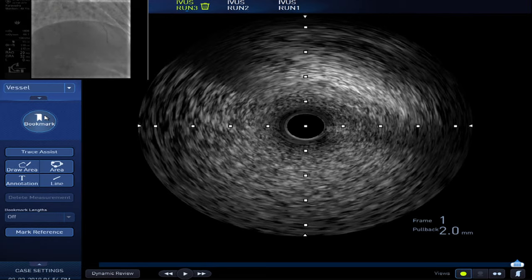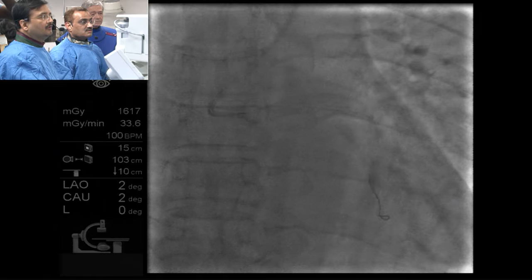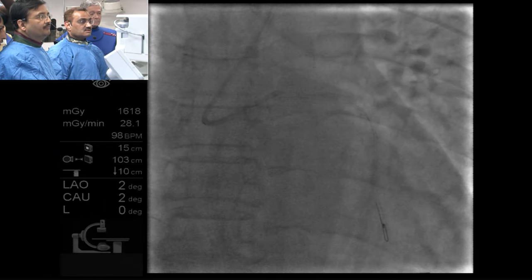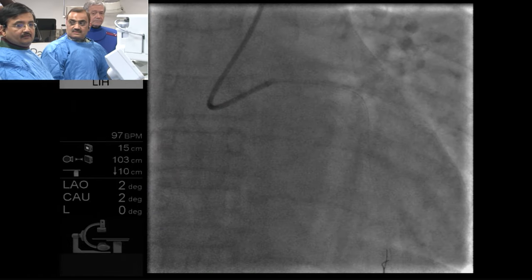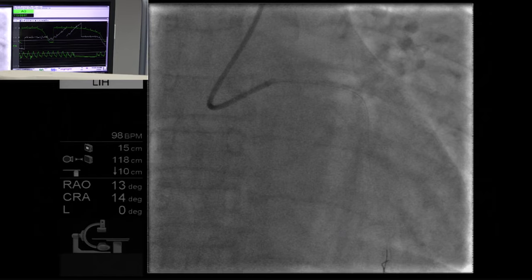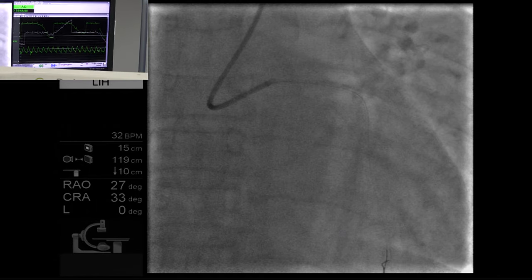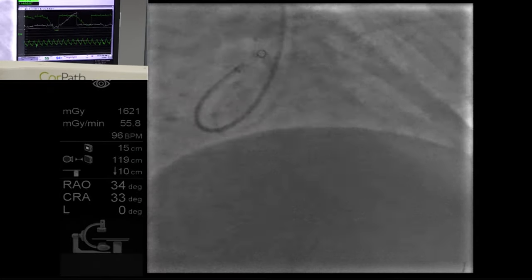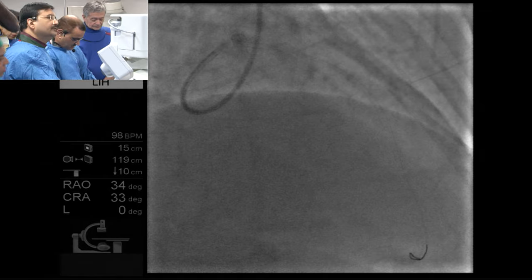It must be ischemic probably. Hold on. Let me just get a guide in. Okay. Pressure okay? Yeah. You want to give nitro and primary stent it? No. Okay. Direct na karo calcium. I think we can stent it. Okay. We don't want to take a shot? Yeah, let's go.